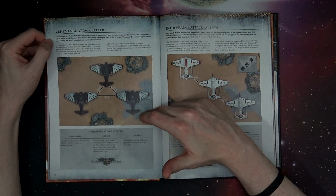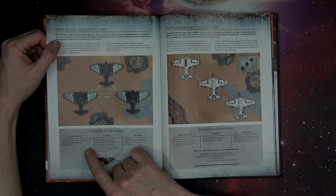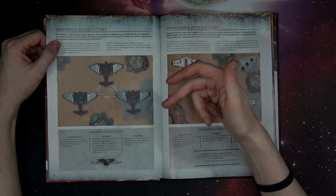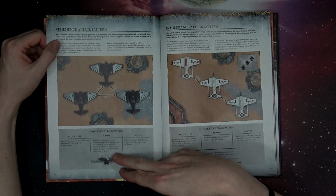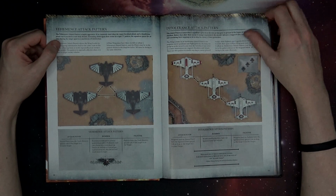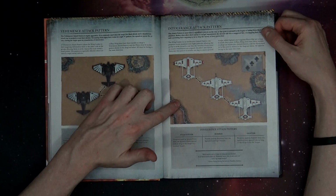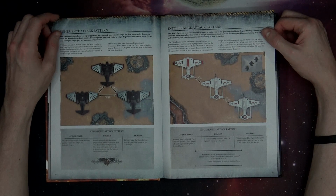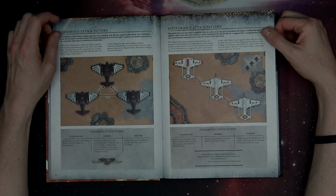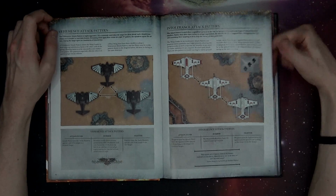All right, venomous attack pattern here. Attack flyers have the tank hunter special rule if the target is a ground target. So basically that's kind of cool. Same deal over here, but for fighters, it's reversed to air targets. Bombers reroll failed armor pen with bombs, and can choose to reroll a glancing hit in an attempt to instead get a penetrating hit, but the second result must be kept. The intolerance attack pattern: flyers have the ignore cover special rule as long as the target is a ground target. Bombers, same deal, but no restriction there on being a ground target. And for fighters, it's the same rule except against air targets.